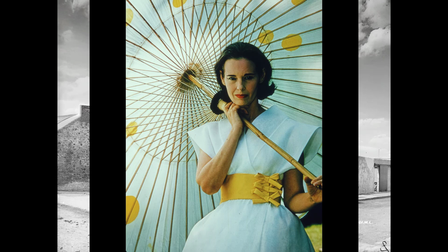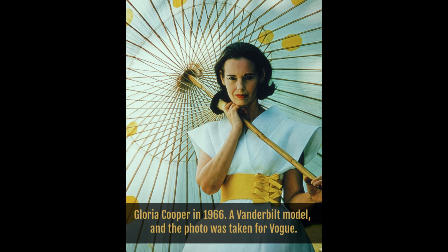Gloria Cooper in 1966. A Vanderbilt model, and the photo was taken for Vogue.